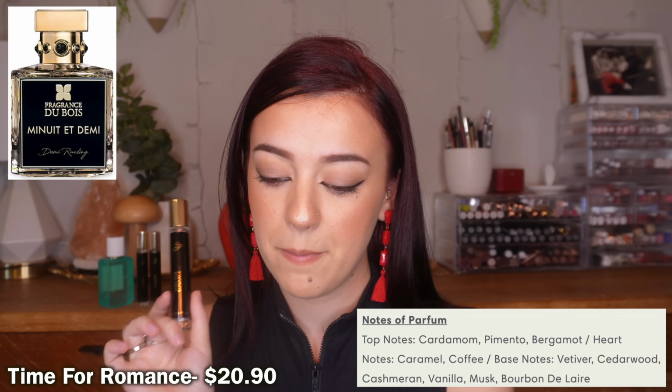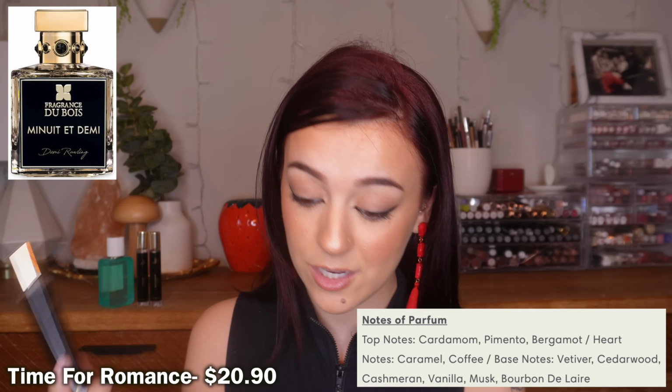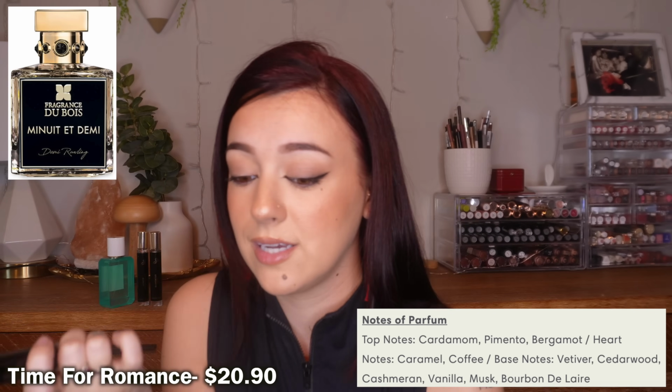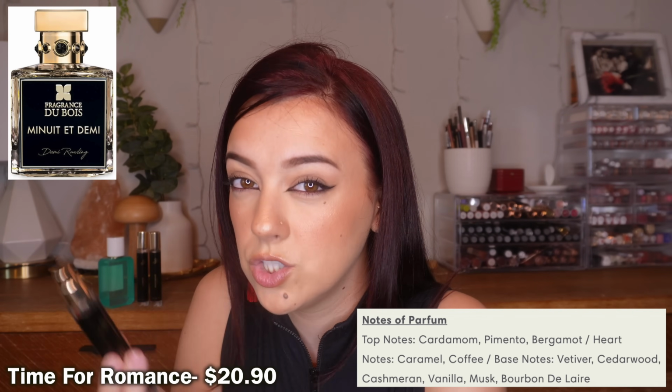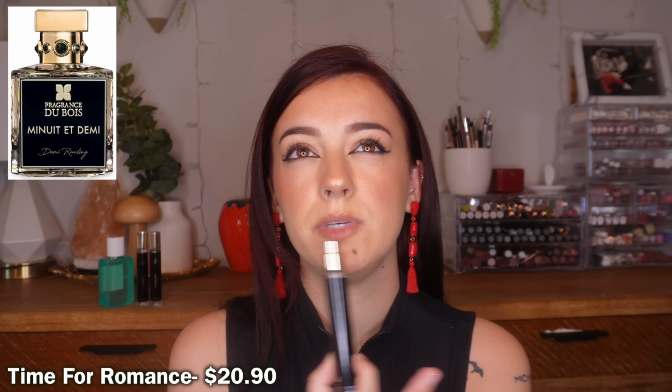This has top notes of cardamom, pimento, bergamot, middle notes of caramel, coffee, and base notes of vetiver, cedarwood, cashmere, vanilla, musk, and bourbon. So yeah, we have a lot of honestly really sexy notes in here. It starts off a little spicy, but it's a good amount of spice where it's not too much and it's not overpowering. It's a very smooth perfume, I would say. It does have that caramel coffee, really sexy combo that is standing out to me in here. And of course, I get the cedar. I do get this cashmere, vanilla, rounded out feel, and it does have that sexy booziness to it. So yeah, a really nice perfume. Definitely something I see myself wearing for a date night type occasion.